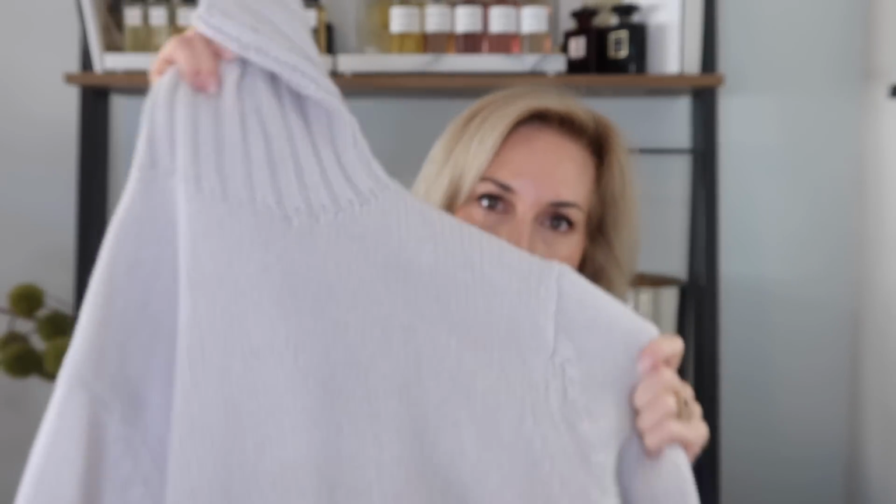And now let me show you the other items that I picked up at the sales event that I completely love. So many of you were asking me if I was going to invest in the new turtleneck. This is the Cashmere Jet turtleneck.